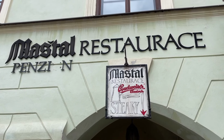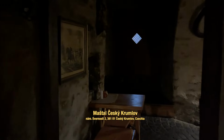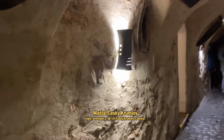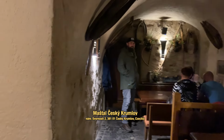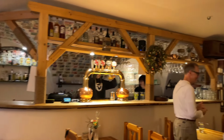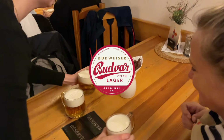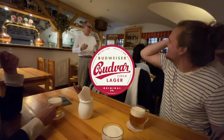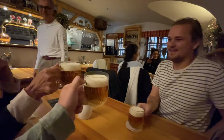On the other side of the river, we had lunch at an awesome tavern called Mestal. In a very cozy setting, we learned about the region's most famous beer, Budweiser. And yes, in case you're wondering, this is the original Budweiser. And to this day, there's still a dispute about whether Anheuser-Busch should have been allowed to use the name.